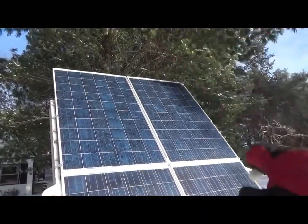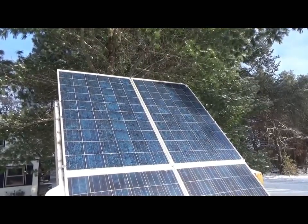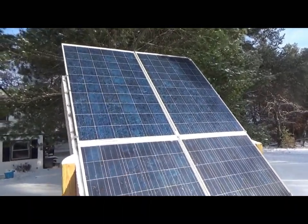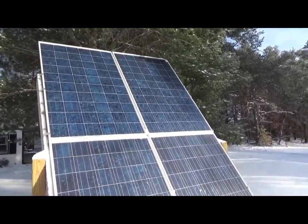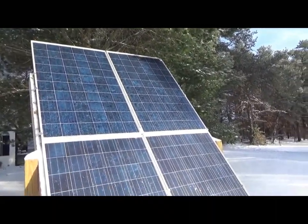I need to get up and saw off those couple branches and get more morning hour sunlight. You can see it clearly right now, the shading on that. And so half that panel is out, more than half, because 1, 2, 3, 4 out of 6 rows have shading on them.